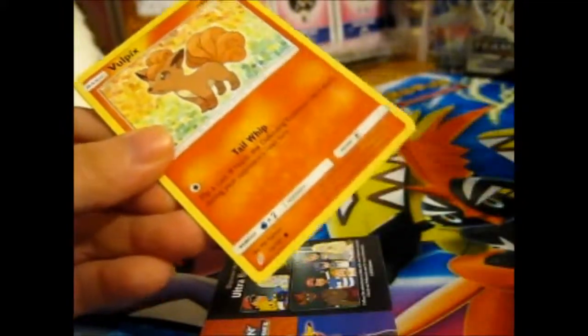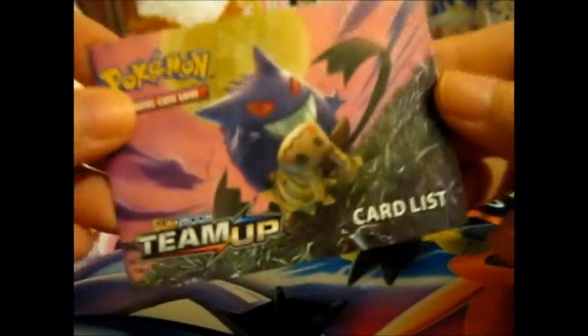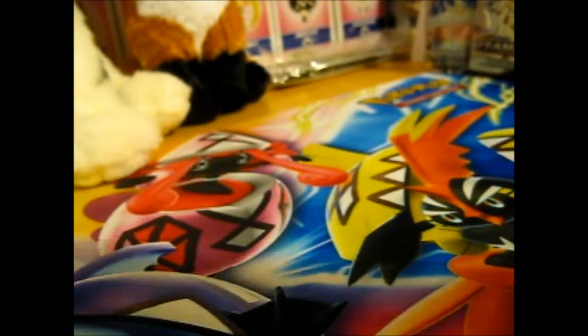Right, so okay, I decided to put this in with the, I forgot about this. The card list. Another reason to get a sampling pack is for the card list. So, voila. That's so long. Was it Team Up, one of the longest ones? Is that, I don't know, 181? That's not counting the reverse holos. And there are a lot of reverse holos, it looks like.